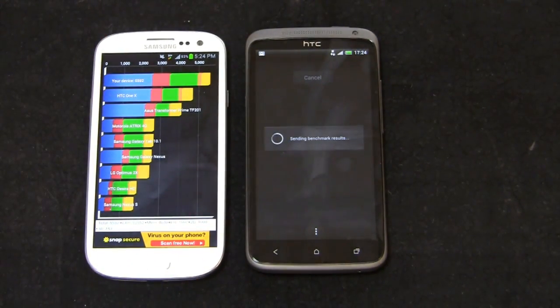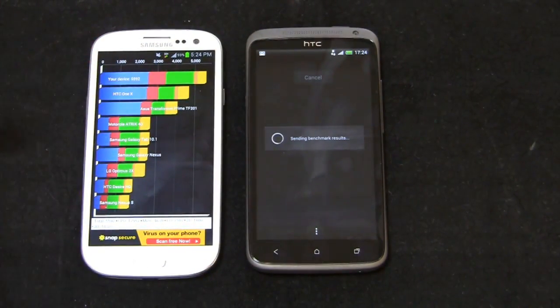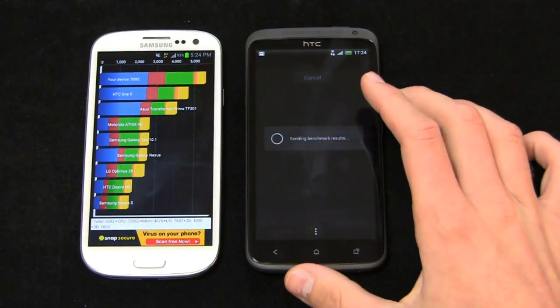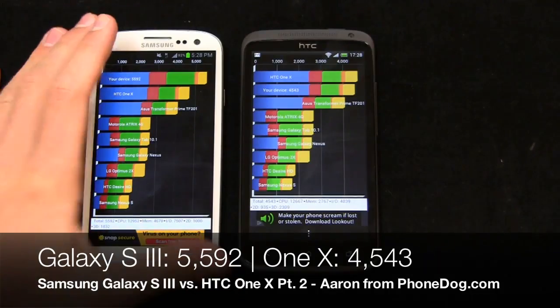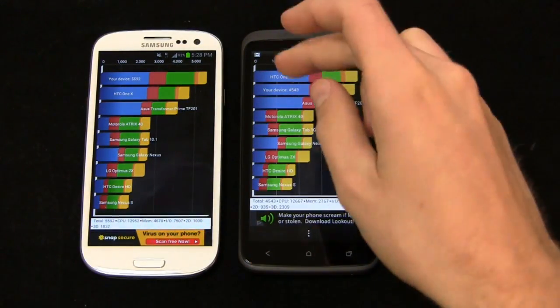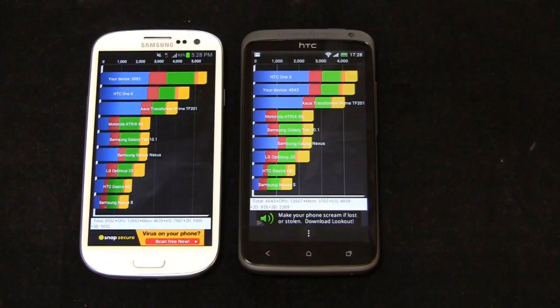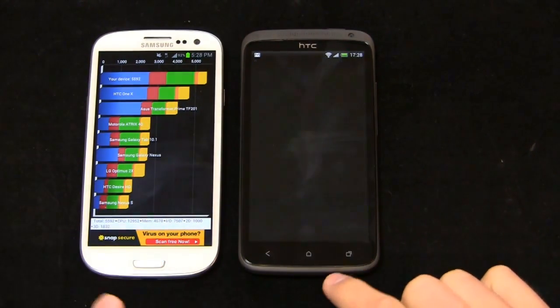TouchWiz is optimized almost flawlessly with Ice Cream Sandwich. I was actually pretty shocked at how fluid this device is. 5,592 over on the Samsung Galaxy S3, sending the results now over on the One X. Now it's loaded up, 5,592 on the Samsung Galaxy S3, and then on the HTC One X, 4,543. Again, Quadrant Standard, grain of salt, but in this test, the Galaxy S3 pulls ahead.